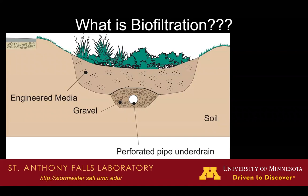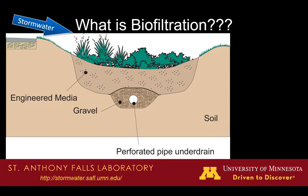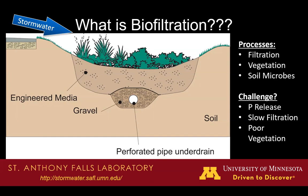And so in an underdrain system like this, it can deliver a lot of soluble phosphorus directly to our surface waters, which is exactly the opposite of what we're trying to do with pollution reduction. So stormwater comes into the system, moves through the media to the underdrains. We have a number of processes, including filtration at the surface and in the media. We have vegetation and vegetative processes, and we also have soil microbiology in the rhizosphere, the area around the roots. But P release, or phosphorus release, can be a big challenge. Slow filtration rates can be a big challenge, and that can all lead to poor vegetation.